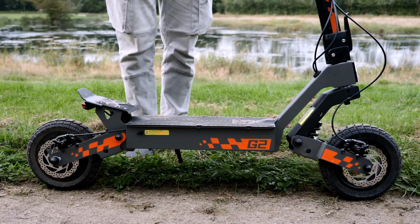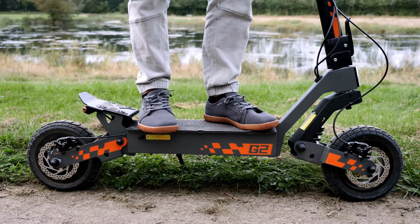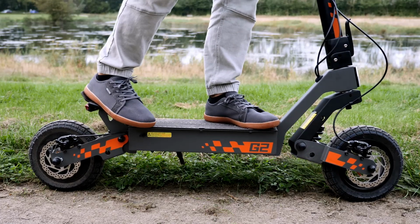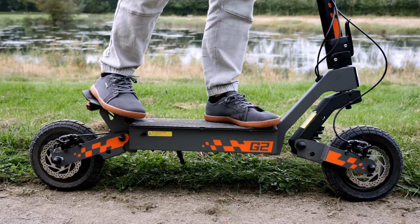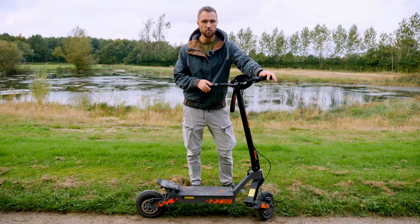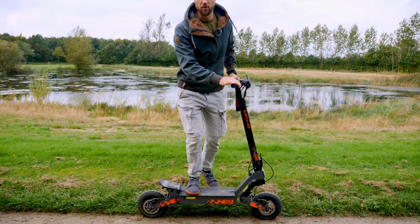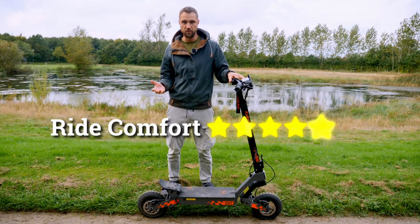Last but not least, I want to mention the comfort of the scooter. It has a wide deck where there is enough space to ride it like this, but also a very comfortable, mellow kicktail, which is super wide, and it has this tiny edge at the end. So it gives you a lot of control and good balance when you ride the scooter. On top of that, you have the super wide handlebars with nice, grippy, soft grips, and then the amazing suspension that the scooter has. You have 5 stars from me for ride comfort on the KuKirin G2.